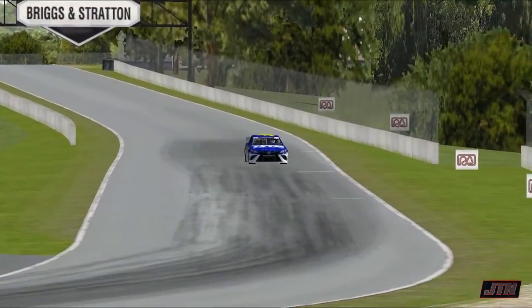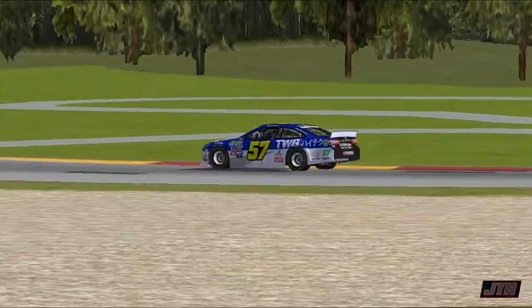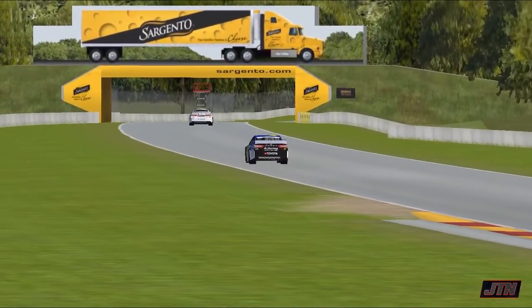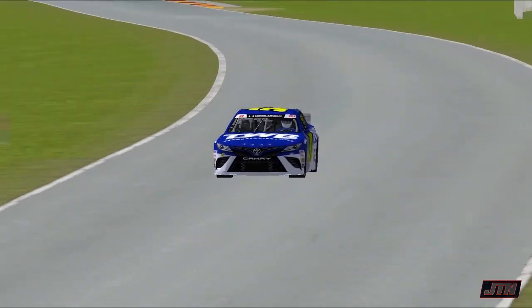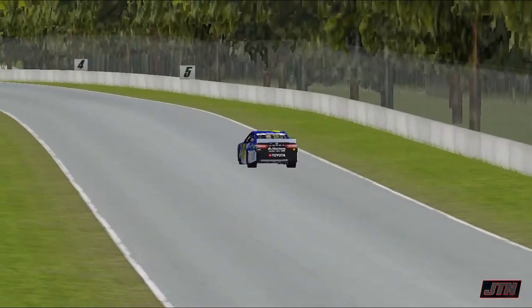Anytime you get a good points day in a chase race, it definitely builds some good momentum, and also makes next week at Talladega a lot easier. Well, real quick before we get into the nitty gritty of this interview, Talladega next week. If it's easier for you next week, what is the strategy for you and the 57 team?